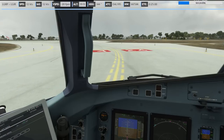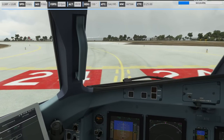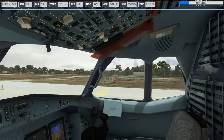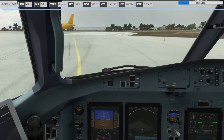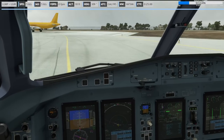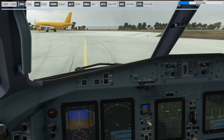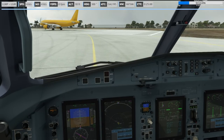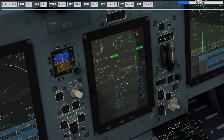Okay, behind him, we line up behind. I'm just about going to take it a little bit slower there. The approach seems clear already as far as we can see. Ah, he's stopping. I expected that. Okay. And we are going to stop as well for a second, and use the time to read the before takeoff checklist.